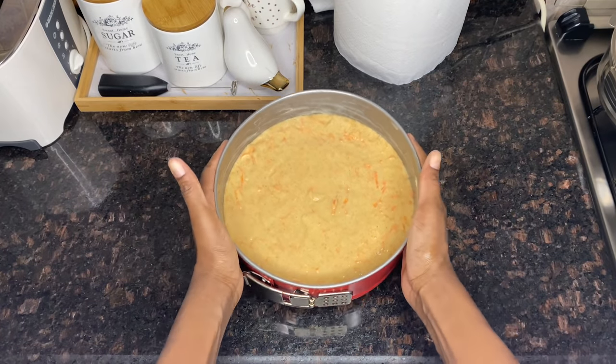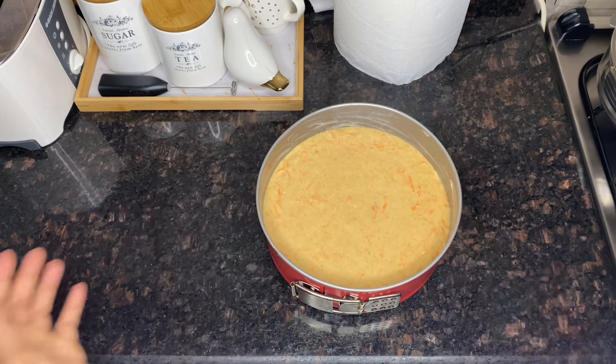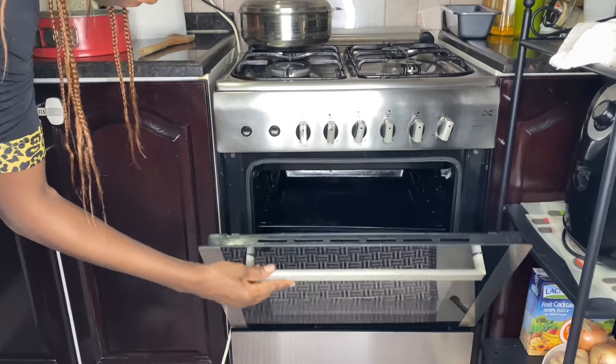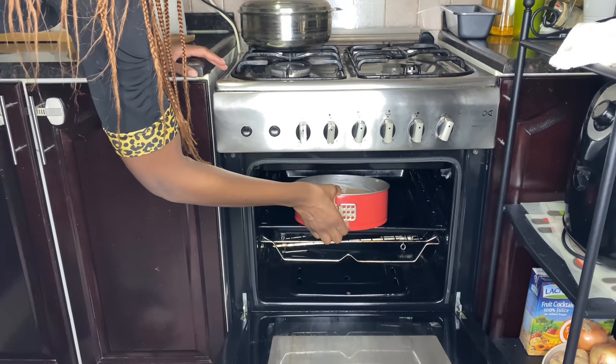Place it in the oven, and for the oven it should be 180 degrees centigrade or 350 degrees Fahrenheit, and this will bake for about 25 to 30 minutes.